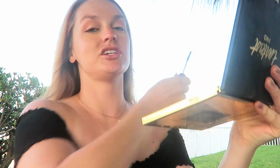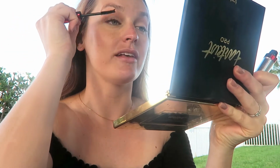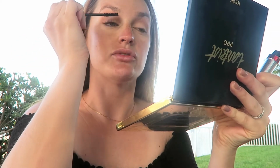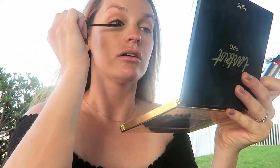If you're trying to do a waterproof look for vacation, my favorite mascara is Maybelline The Falsies in the waterproof edition. I think that that's a really good waterproof mascara because I went to a water park one day and it did not budge in the slightest. It was on my lids all day long.